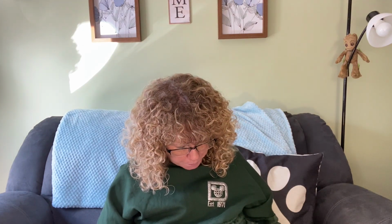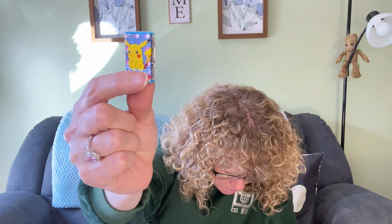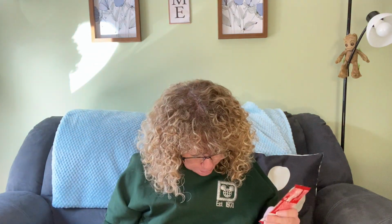It's just, I don't love it. Okay. I got 2 things left in here. Okay, this one is chewing gum. It's Pokemon chewing gum. I'm not going for the chewing gum today. So I'm going to skip that.